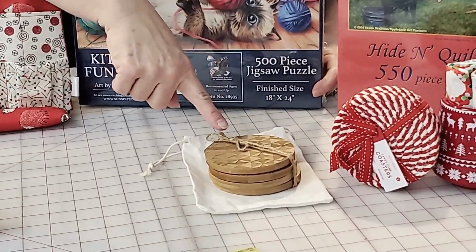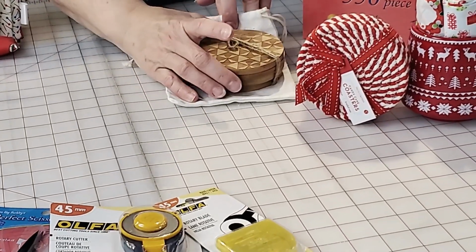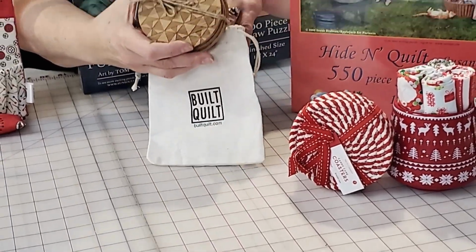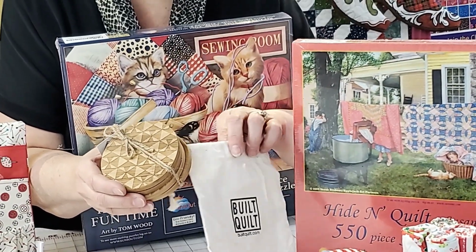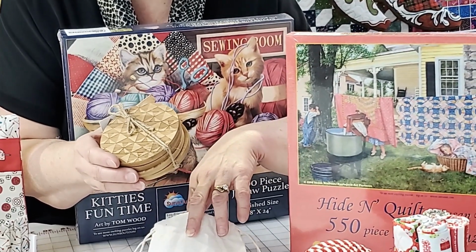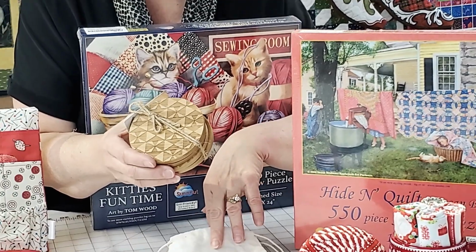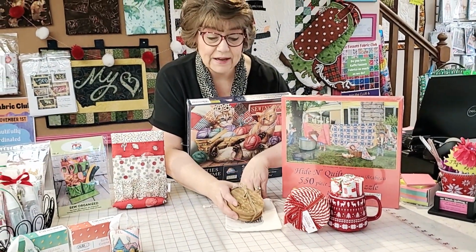We also have our wooden coasters. Let me set this one up, Amy. They have a design on them, is what they do, and they have a little bag to keep them in. So they can be preserved and not be running around loose around the house, stay in an end table or something. But anyway, those are really cute and useful. We love those.